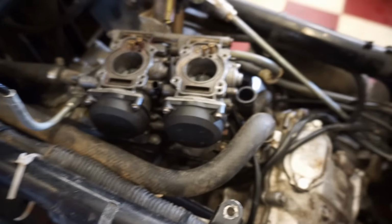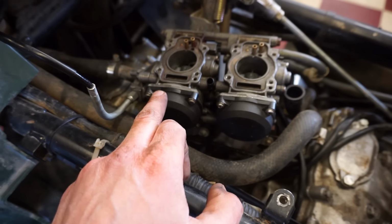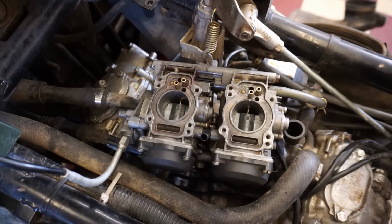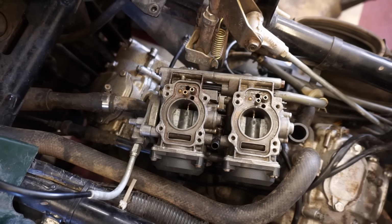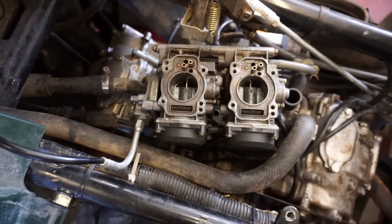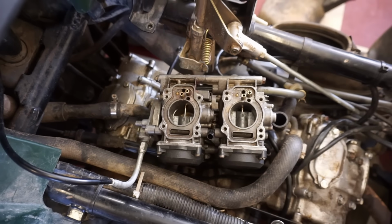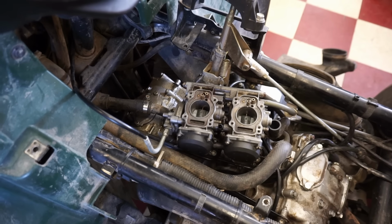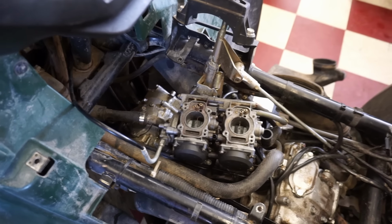So we're gonna switch these around and see if when we put this diaphragm in here, if it makes a difference. Because I think it's that little brass jet in the diaphragm that's missing that's causing the problem. We got the diaphragms changed around. Let's see what happens. Yeah, this one's bouncing now. Look at that. So it is that little brass jet causing all the problems, it looks like. That's crazy. So I wonder if we have one sitting around somewhere from a different bike.